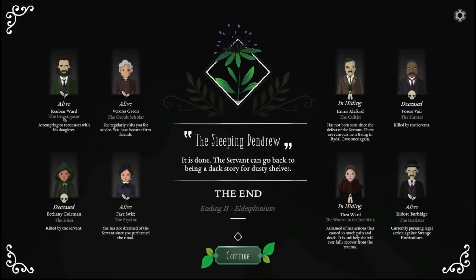Alive. Reuben Ward, the investigator, attempting to reconnect with his daughter. Verona Green, alive, the occult scholar. She regularly visits you for advice. You have become firm friends. Aww. Deceased, Bethany Coleman, the sister, healed by the servant. Aww. Faye Swift, alive, the psychic. She has not dreamed of the servant since you performed the ritual.